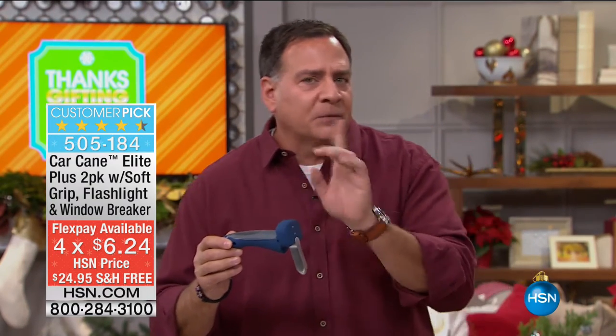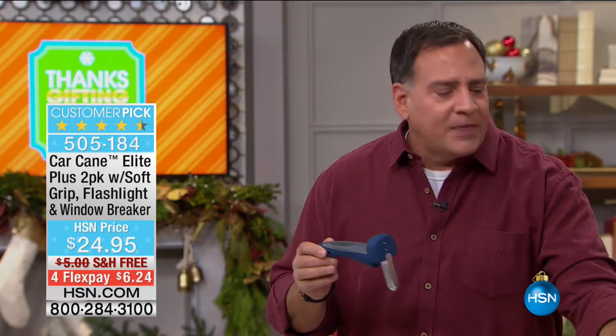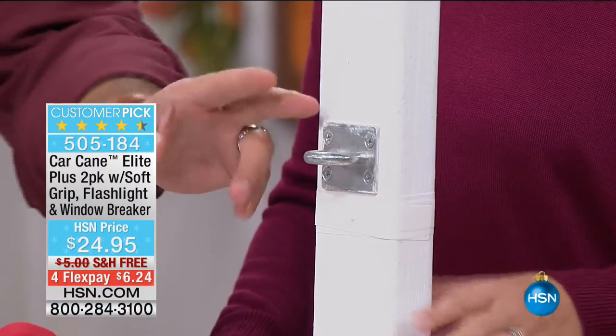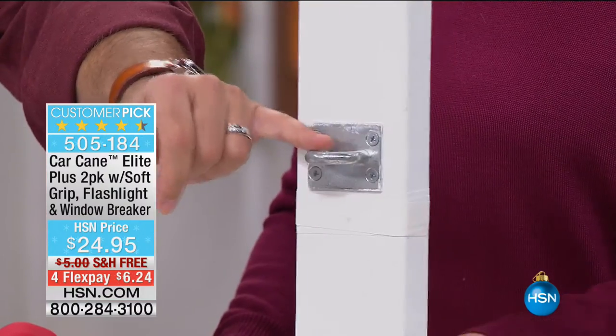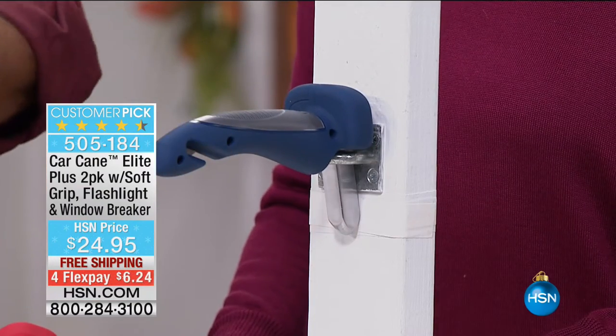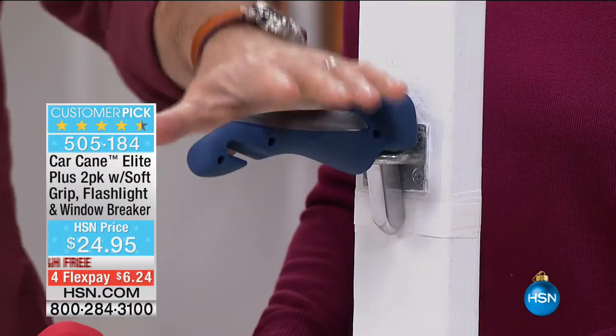I'm gonna show you how this works before I talk about all the features. This right here, Lenny, is the strike plate that comes with 99% of the cars in the world. Inside the door, if you open up your car door, this is sitting right there on the pillar. Notice the car cane just fits in it like this, so that when you get out of the car, you can put one hand, you can put two hands on this, put all your weight on it.